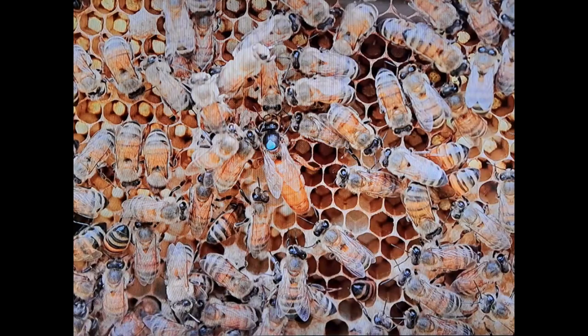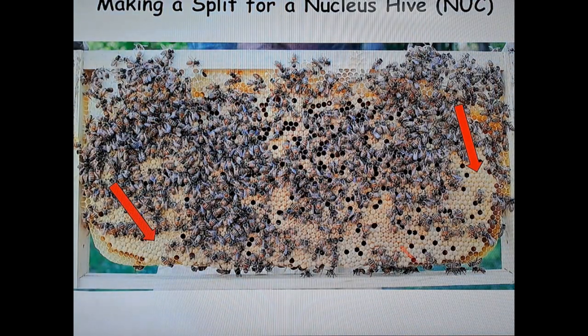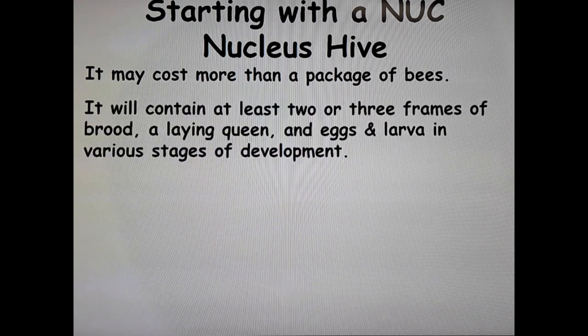The other three should include a laying queen, that's that gold to red blue mark on her back, and lots of brood. Whether it's capped brood, eggs, larva, you should have at least three frames inside of your nuke that look like this. And they're going to be where frames 2, 3, and 4 are. It may cost more than a package of bees, and it will contain at least 2 or 3 frames of brood, a laying queen, and eggs and larvae in various stages of development.